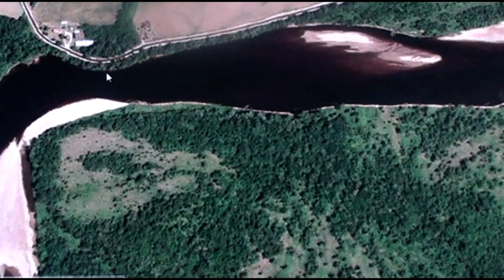We are close to Hubbard's Landing, which is right in this area, and we'll have more information about that. And then just a little farther downstream is the Vredenburg Crossing, where farmers crossed the river to the island and made use of all this land over here.